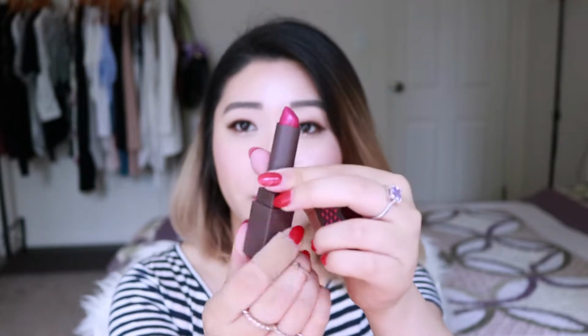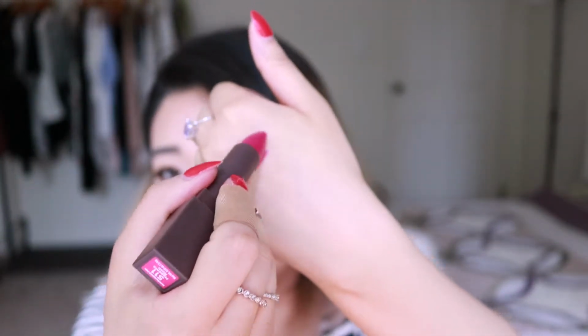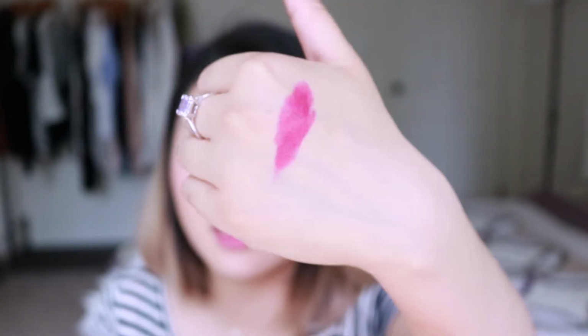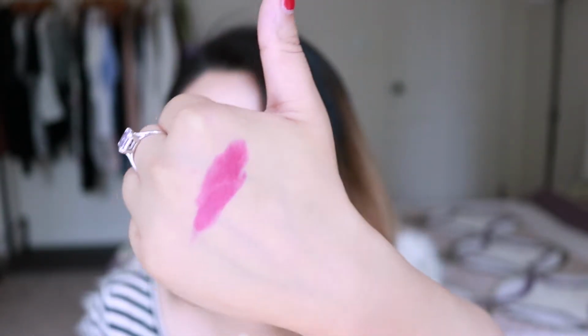So I got the color Magenta Rush, which is 511, and it is this really pretty magenta color. And I am absolutely blown away by the formula and the color intensity of this product. So this is Magenta Rush. Look how beautiful that color is. It just gives the lips such a pretty tint, and it lasts all day while moisturizing your lips. This is my favorite color that I picked out of the three.